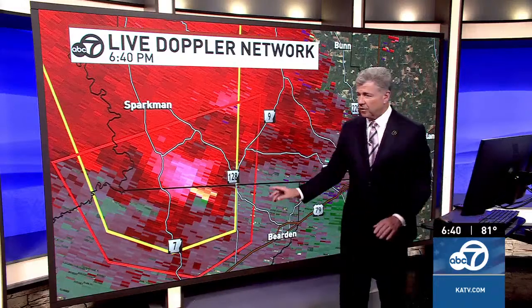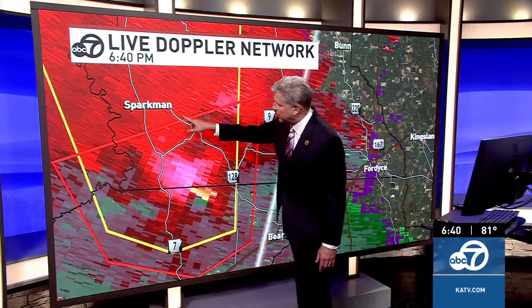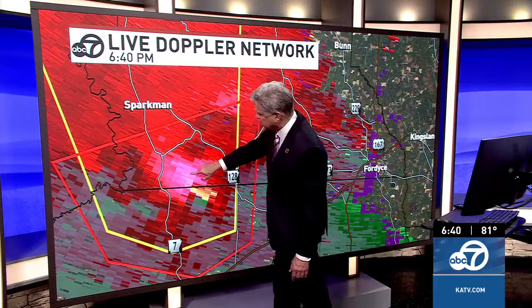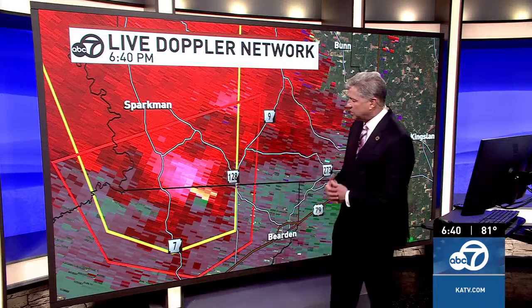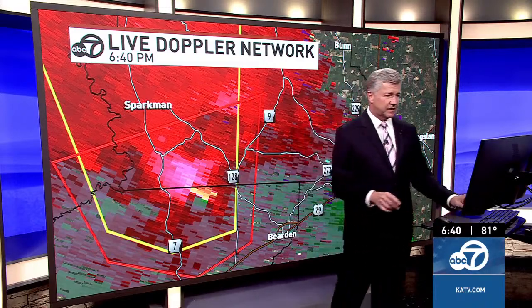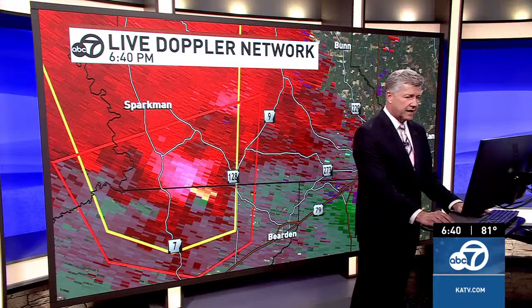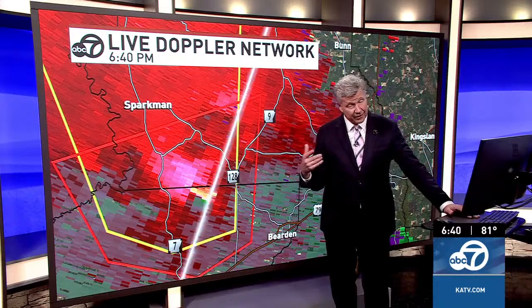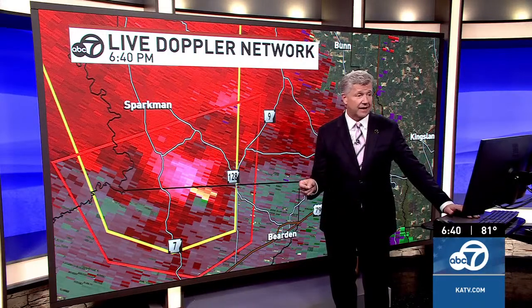I will tell you that if you're along Highway 128 right here, headed into Sparkman, if you're on the east side of Highway 7, I would just keep a wary eye to the sky along with that storm, because it does look to me like it could have something with it eventually, but it looks like that has not happened yet.